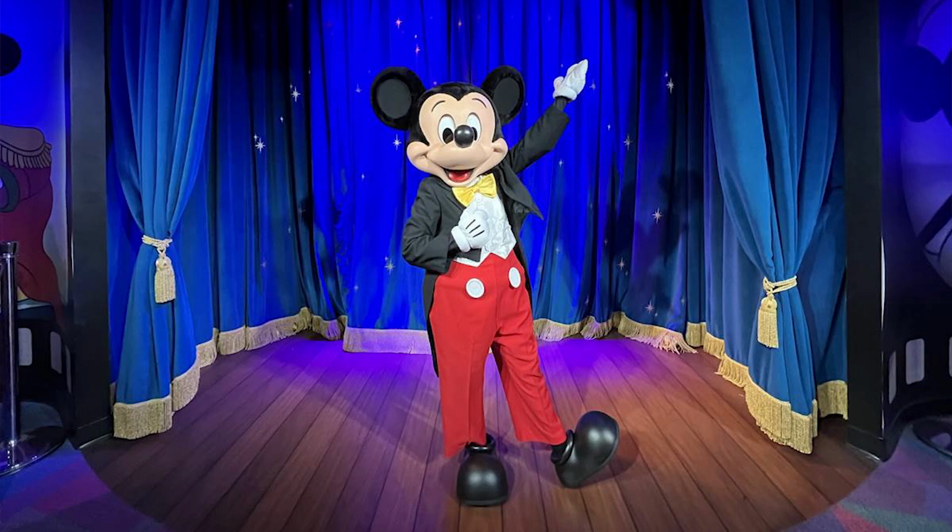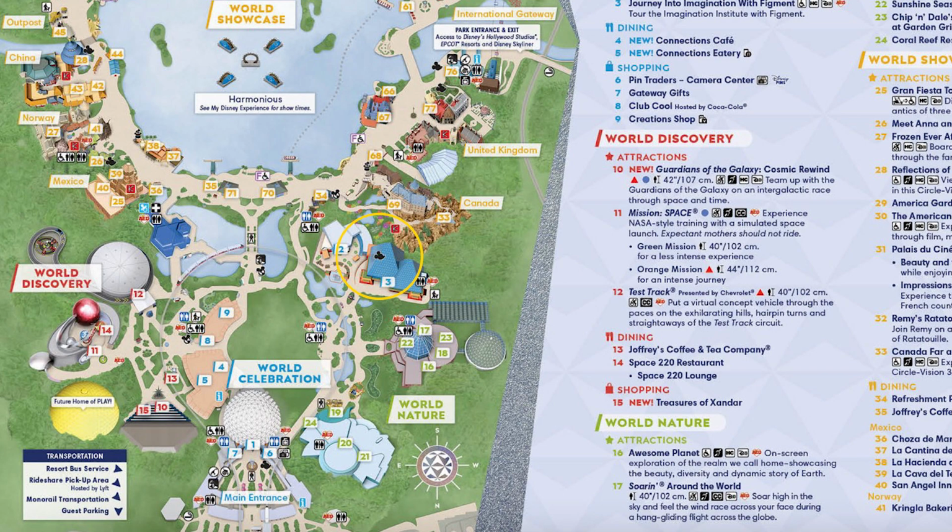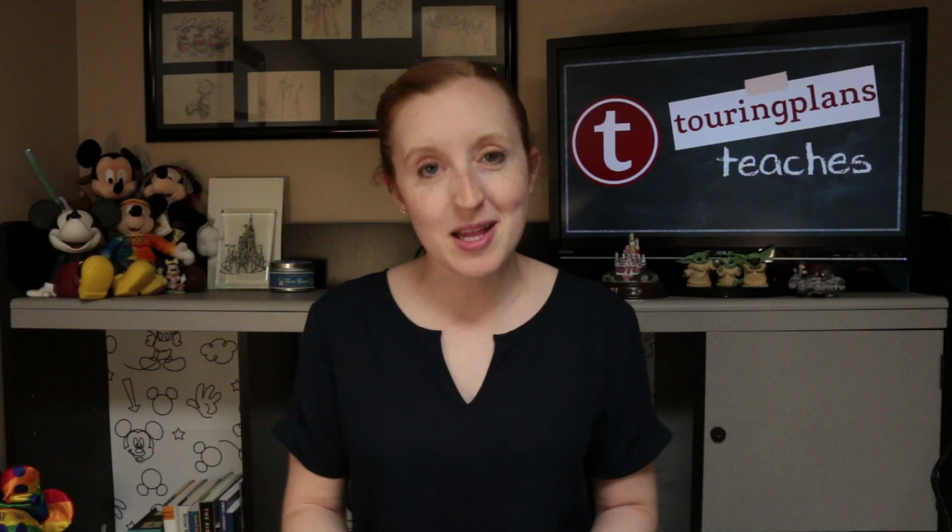You don't have to watch the film festival in order to meet Mickey, and this Mickey meet and greet has the shortest lines of any of the 4 parks. So that's the one I suggest. It's a little trick, a little harder to find, but you can get there. So that covers World Celebration.